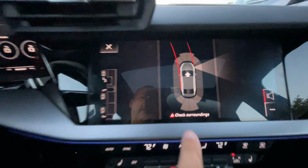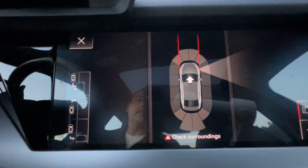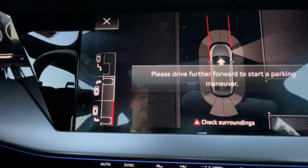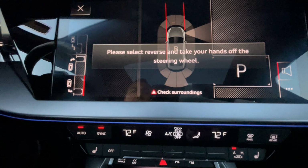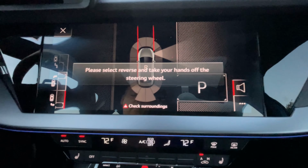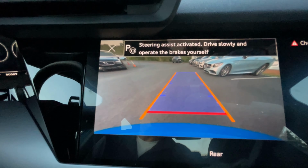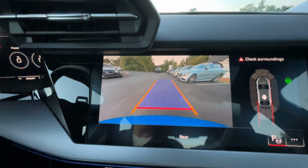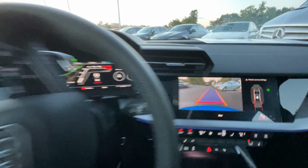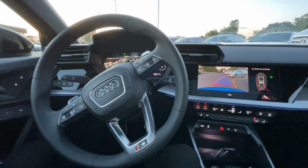And so the arrow here is telling me to drive forward. So I'm going to drive forward. And now it is picking up that there's a parking place right here. So I'm going to put the car in reverse. It's going to tell me that the steering assist is activated. So what I'm going to do now is I'm going to start slowly going backwards. And you're going to see that the car is actually going to be driving itself.